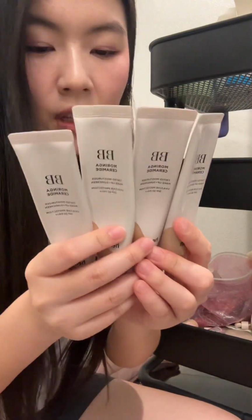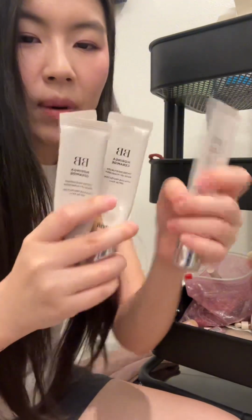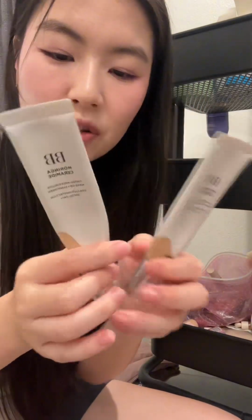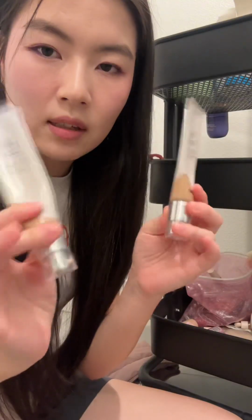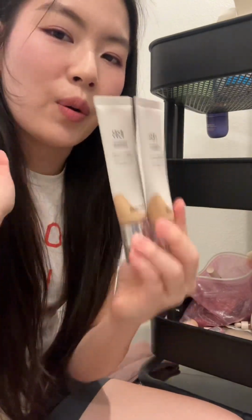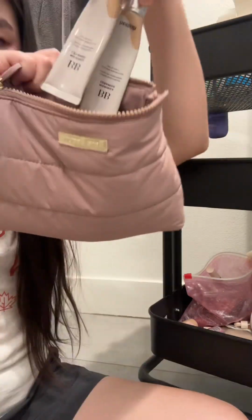Next, Hamish BB creams. I got this as a gift, but I'm gonna toss away 2 of them because they're way too light. However, I'm gonna keep these 2 because it matches my skin tone, and I just love these. These are the best BB creams, so I want to finish these.